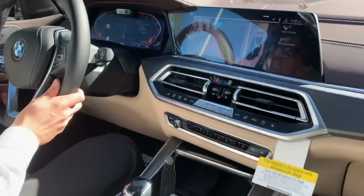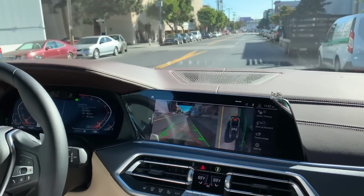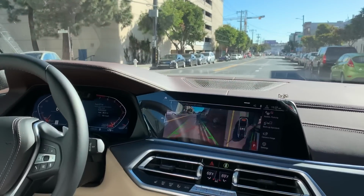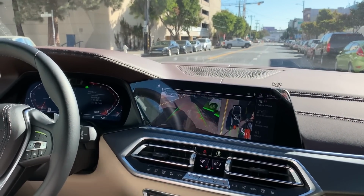Turn on the system, turn the signal, just in case the car is wondering which side I want to park on. And I'm driving. I think there's a speed limit of like 25 miles. Okay, and they just told me there's a spot. Click on the square. Okay, foot off the brake.